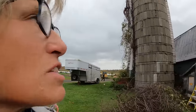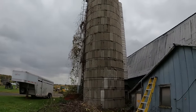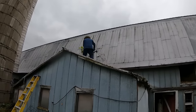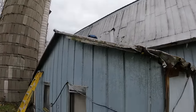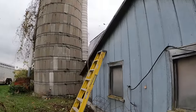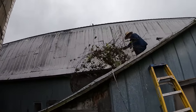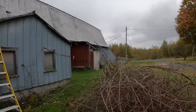Today we are doing some cleanup out here at the farm. It's been long, long overdue. We have grapevines that have been growing up our silo, and I know some of you have mentioned for a long time, why don't you get your grapevines down and all that stuff. Well, we're finally getting to it thanks to some help from William. He's been working hard and has taken a lot of this down. And I love to make grapevine wreaths, so I got some material here.